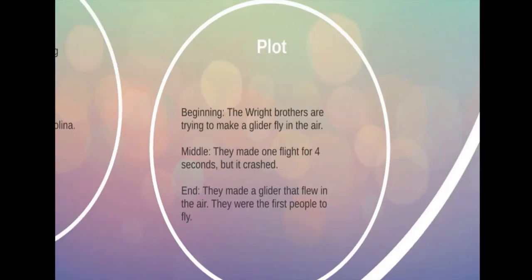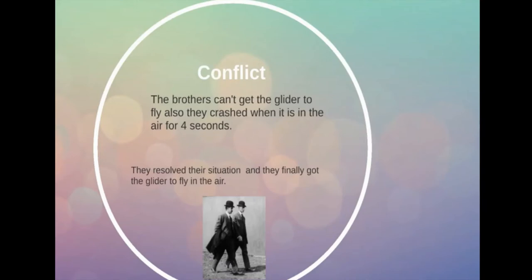The plot. The plot means the events in the story. So we have the beginning, the middle, and the end. The Wright brothers are trying to make a glider fly in the air. And in the middle, they made one fly only for 4 seconds, but it crashed. And at the end, they made a glider that flew in the air. They were the first people to fly. So, the plot is a literary term used to describe the events that make up the main part of a story. Now, let's move to the conflict.